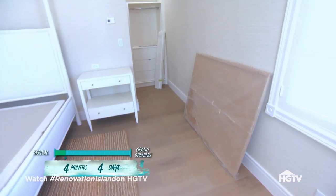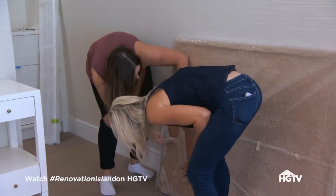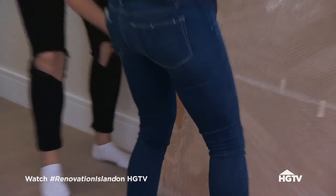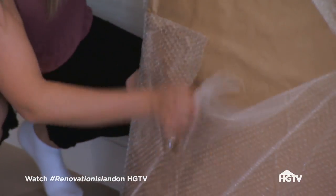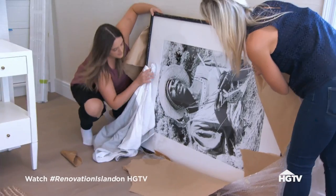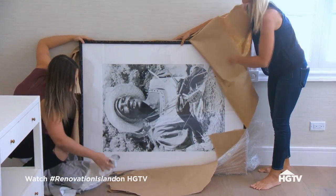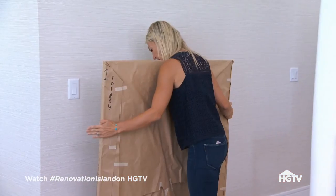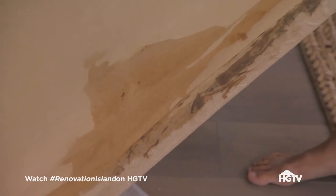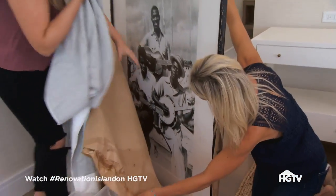Is that water? I really hope not. I really hope not, too. I just looked over there right now. Oh, I just feel defeated. So many people have worked so hard to get this here, and there's water damage. Sad. This one's wet, too. Can you bring that towel over here, too?